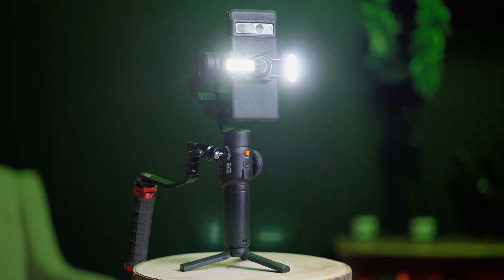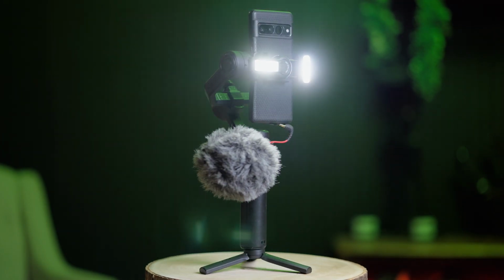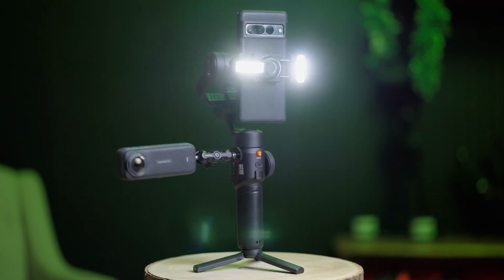A large payload and build out did allow the 5S AI to do something that I actually love. Right here, boom, they put a 1/4-20 thread right on the gimbal. They both have the traditional 1/4-20 mounts on the bottom, but this larger hand grip allows for the side mount more in line with the build out of your larger rig.